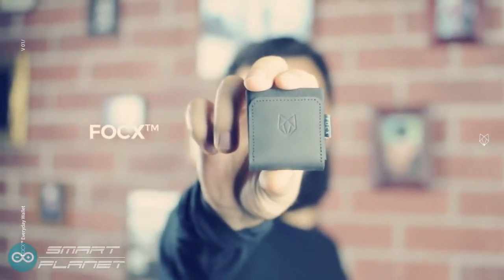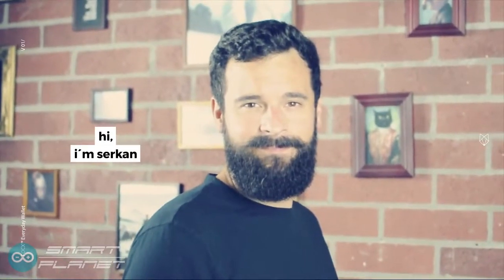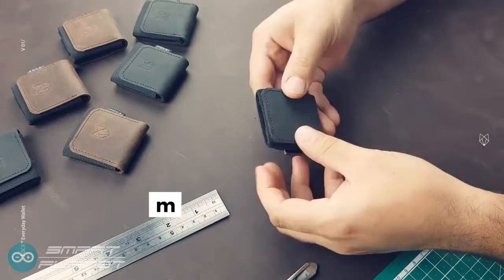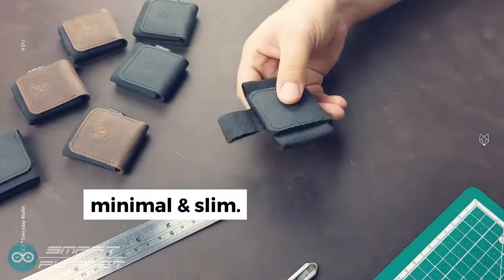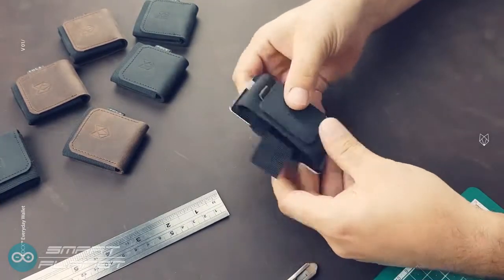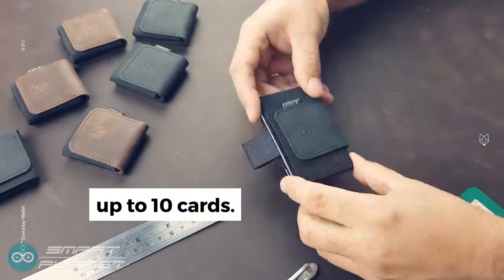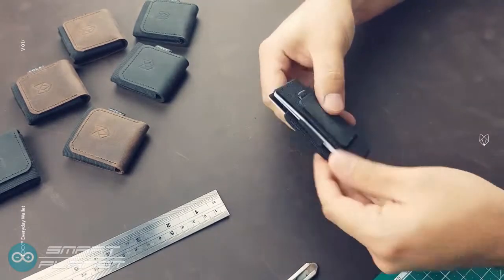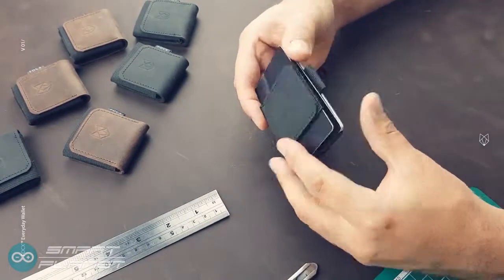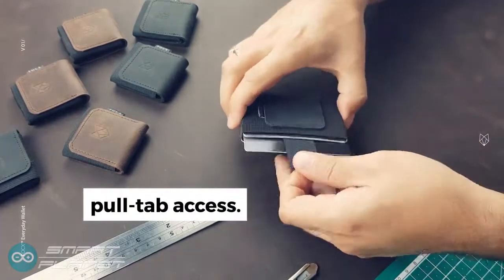Hi Kickstarters! My name is Serke and I'm the creator of the Fox Everyday Wallet. My mission was to create a user-friendly minimalist wallet with an outstanding design, a super slim and strong appearance, and some other cool features. I've spent countless hours working with designers, producers, and customers to develop the very best quality for the Fox wallets. A wallet which holds everything you need and nothing more, every day.